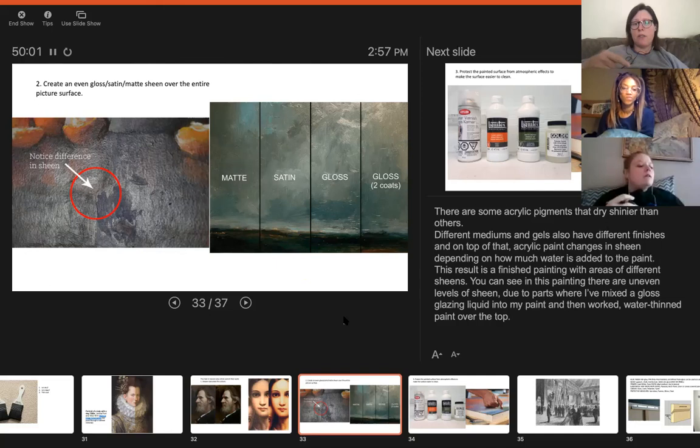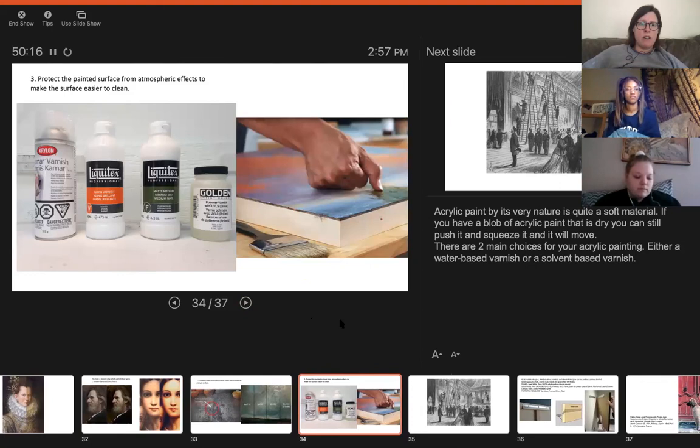And so I've got a little image here on your slide of the varying surfaces. And the big thing is, we'll talk about how to do that in a second. The other reason is to protect the surface from the atmospheric effects and make it just simply easier to clean.